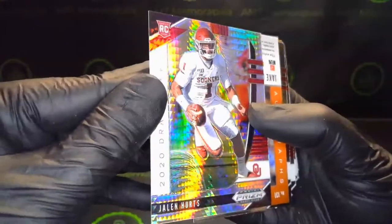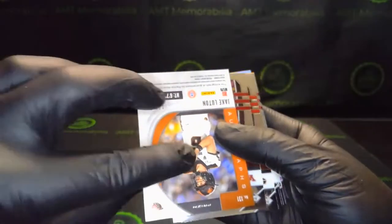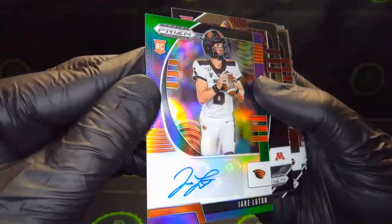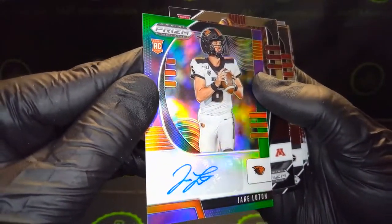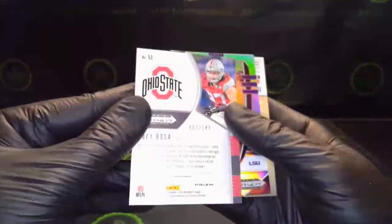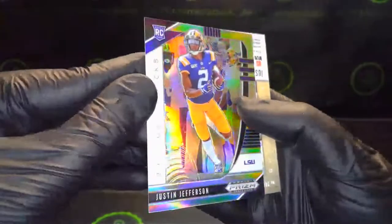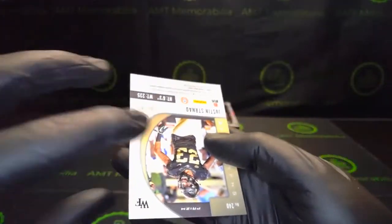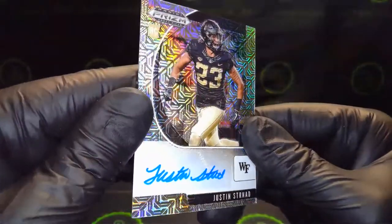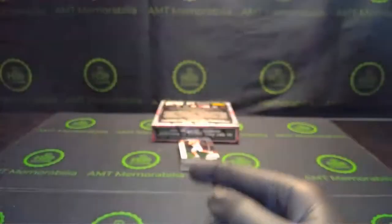Jalen Hurts, 69 out of 75. 178 out of 199, Jake Luton autograph. Joey Bosa, 003 out of 149. Justin Jefferson, silver. And 5 out of 49, Justin Strand autograph.